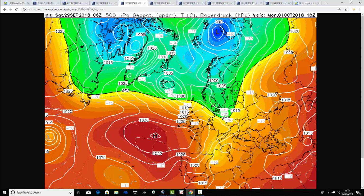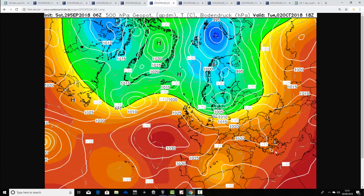Temperatures will be cold on Monday. It's going to be a cold day, even in the south where we've got the sunshine. I think we only see temperatures of around 13 or 14, which is below average for the start of October. In the north, we're barely going to get to double figures, just 7, 8, 9 degrees, really much of Scotland. As cloud and rain spreads in, it will feel really quite cold and pretty dismal, I think, actually, up in the north on Monday.